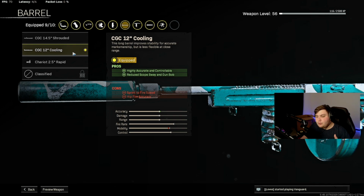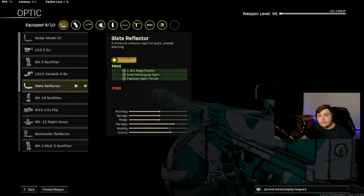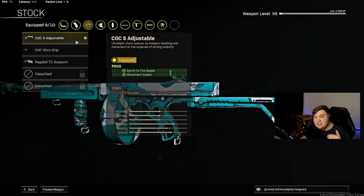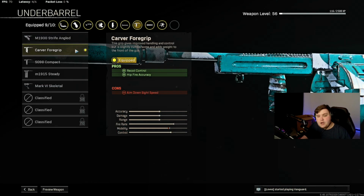For the barrel, guys, we're going with the CG 12-inch cooling barrel. For the optic, again, just standard, we're going with the slate reflector. For the stock, we're going with the CGCS adjustable stock. For the underbarrel, guys, I'm rocking the Carver. However, I don't even have the hand stop underbarrel unlocked. Whenever I unlock that, we're going to be swapping to that.